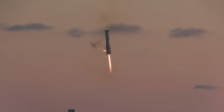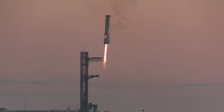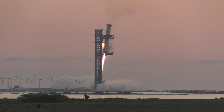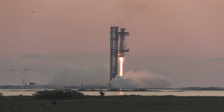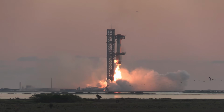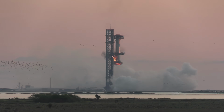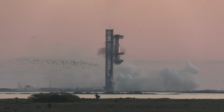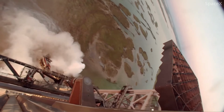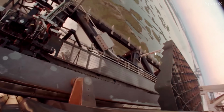And as it made its way toward the tower, here we go. Come on, Mechazilla, let's catch this baby. The much-anticipated sonic boom rang out, with some local news outlets reporting it being audible from nearly 90 miles away. As seen from the onboard cameras, the hooks on the booster performed as expected, resting right on top of the tower's chopstick arms.